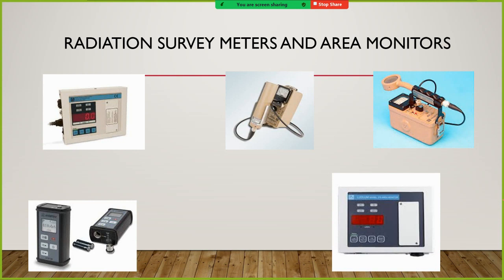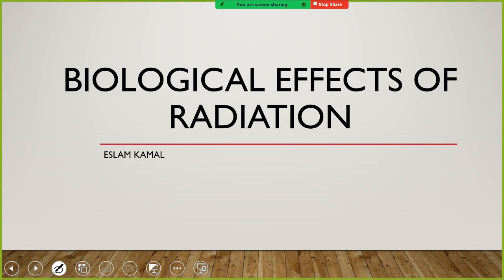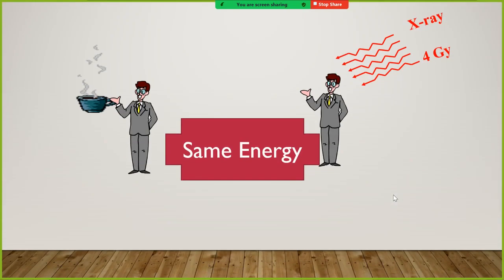We use a survey meter to check for leakage, and we also have area monitors. They give us the background radiation inside our X-ray rooms or outside in the control area, to check if there is any leakage or if the dose or exposure rate exceeds the background radiation. We'll now talk about the biological effects.